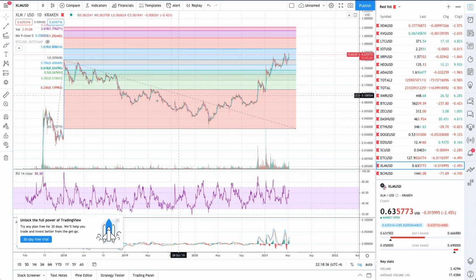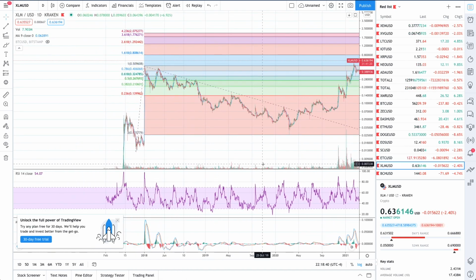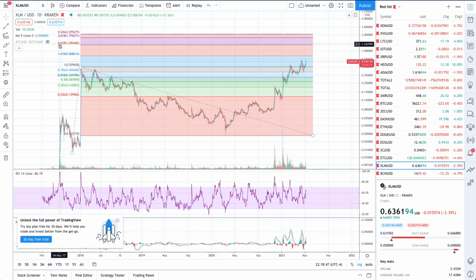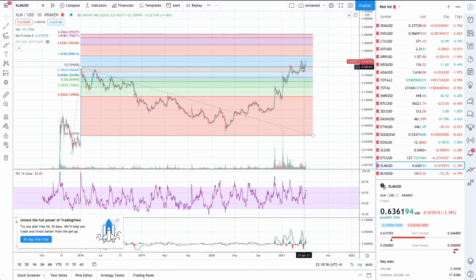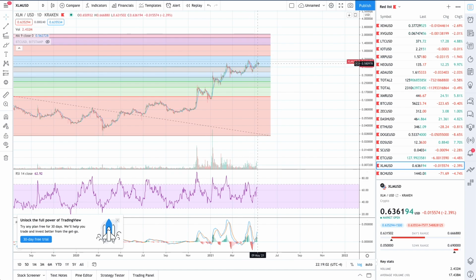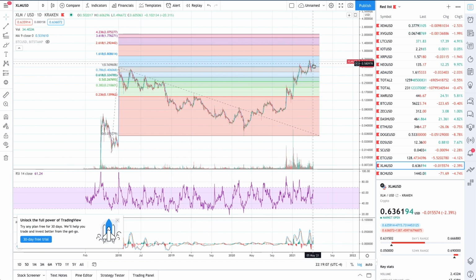But looking at XLM, if we look at the previous all-time high, it sits around 50 cents per coin. Right now, we're just breaking above, but not anywhere close to the 2.618 level or even the 4.236 level. So I think XLM still has more room to run. And right now there's a bit of a consolidation phase right around its previous all-time highs. You can see that XLM is actually hovering around this line and possibly waiting to break out. There's no guarantees, but this is just what I'm anticipating.